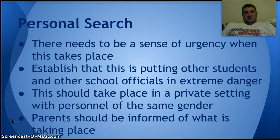Personal search. There needs to be a sense of urgency when this takes place. Establish that this is putting other students and other school officials in extreme danger. This should take place in a private setting with personnel of the same gender. Parents should be informed of what is taking place.